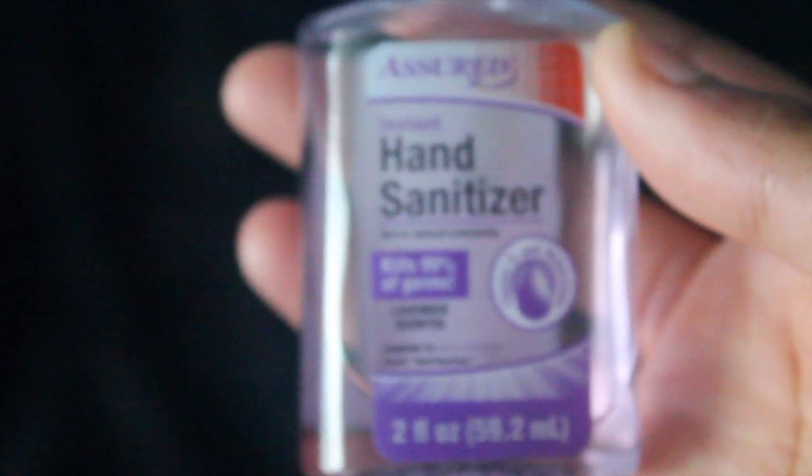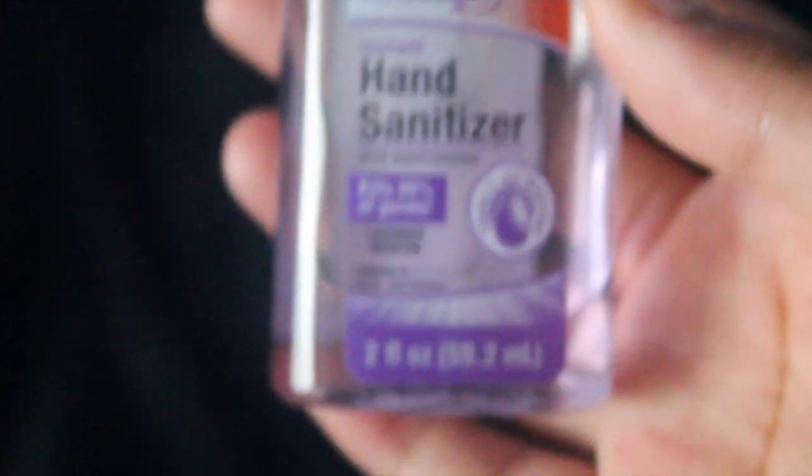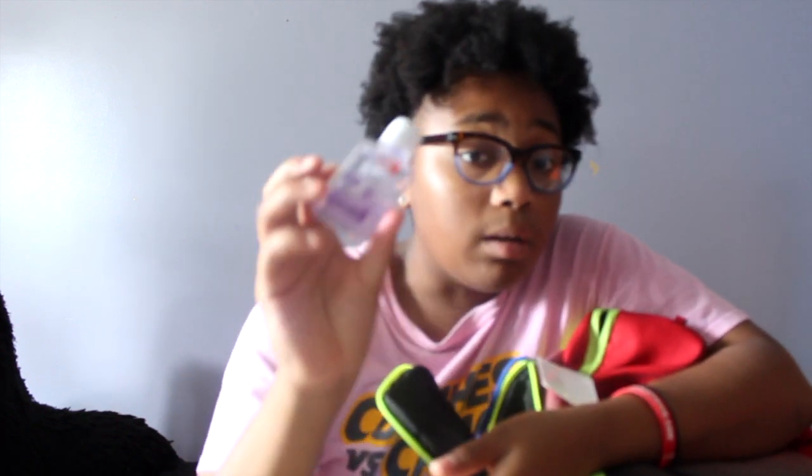Then I have hand sanitizer, because if you guys didn't know, I play a 4, a 5. It can get really grungy down there. People are sweating all over their body, and I don't really know what people are carrying, because sweat carries toxins and debris, I guess. So that's why I want to make sure that I'm right.